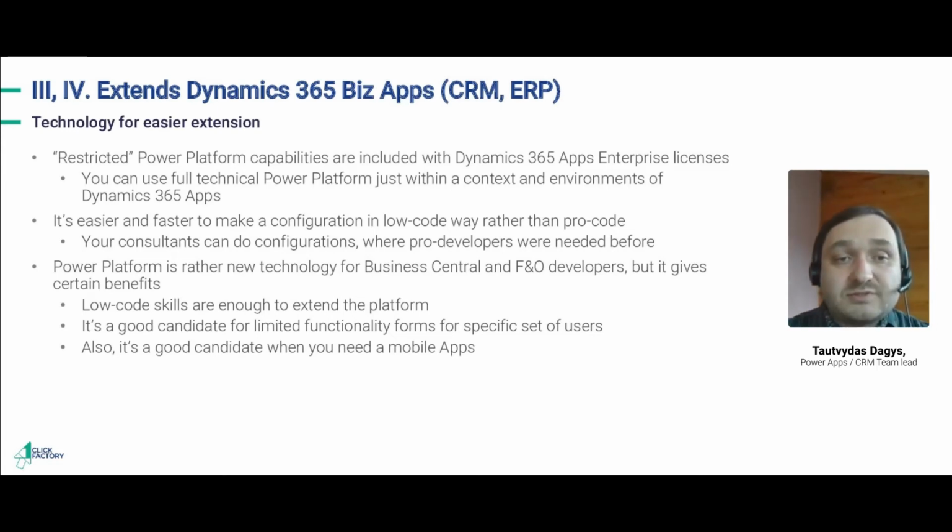Other thing, probably for CRM developers it's very native because Power Platform kind of evolved from the CRM engine technically, so it's a very familiar tool for CRM developers. For ERP, probably not so much, but looking into your team efforts, when you think about hiring more and more developers, maybe Power Platform could be an answer because it allows low-code development. And of course, you have to understand the processes and business logic behind, but you can do many things easier, and maybe your consultant can do simple apps or simple flows instead of asking and waiting for pro developers.